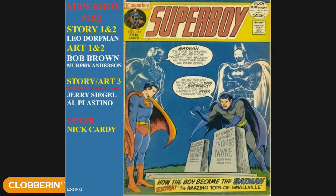Man. Okay, I can't commit to whether I have this or not, but I do know the story was by Leo Dorfman, who wrote both of the first two stories, who wrote some comics and some Filmation animation way back when, with art by Bob Brown and the great Murphy Anderson in the first two stories, with a reprint by Jerry Siegel and Al Plastino in the back.